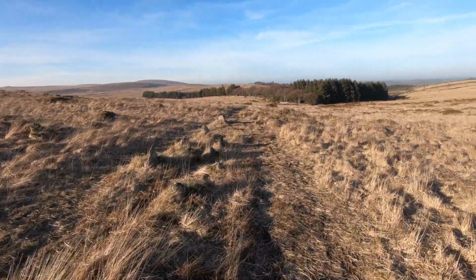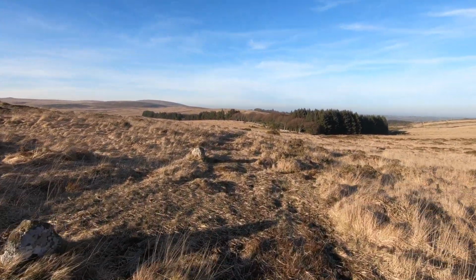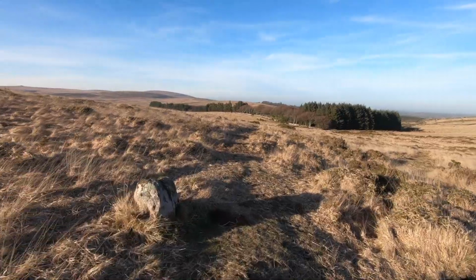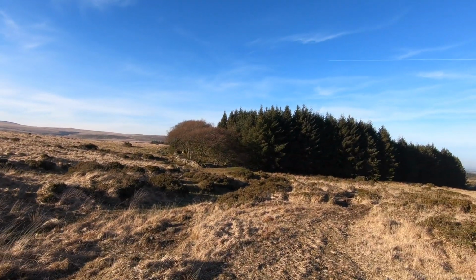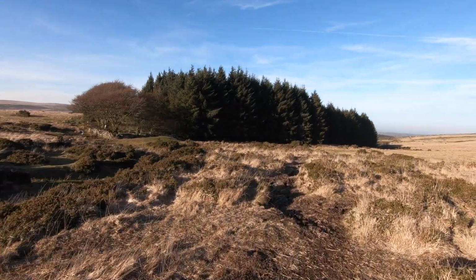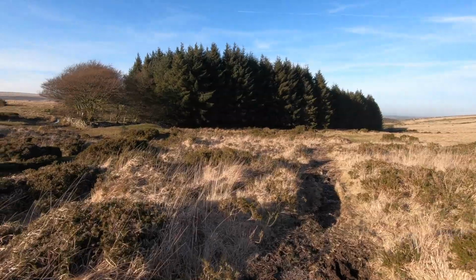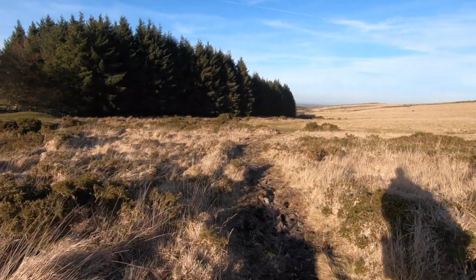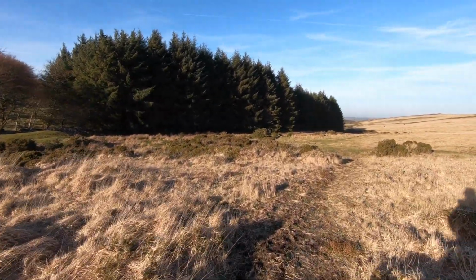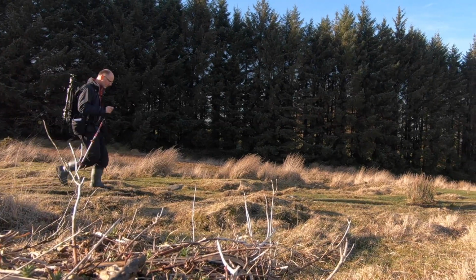I tell you what, it makes a huge difference to be on actual paths. It's pretty hard work yomping your way across these big heavy tussocks. I'm filming this without a gimbal, so how does it look? I decided to leave my gimbal at home. Trying to save both pack weight and keep my hands reasonably free.